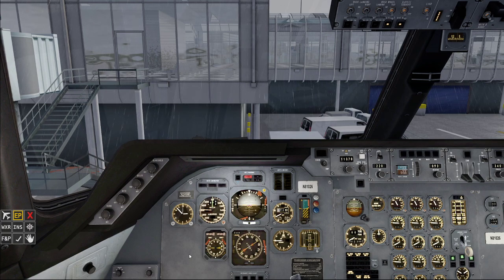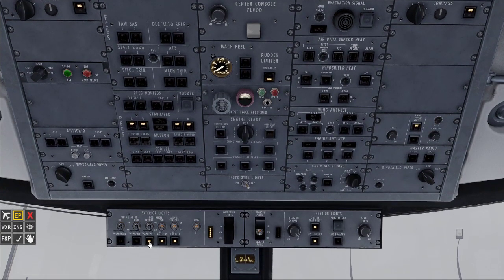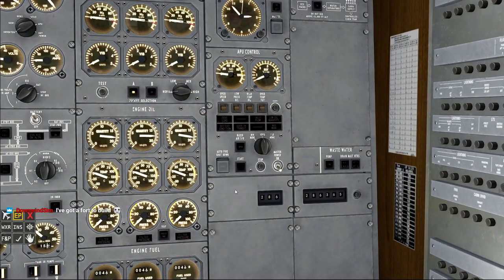All right, so overhead lights here. I don't really need it. It's not that dark. I don't need any overhead lights. We'll put the anti-collision lights on. We're going to come back here to the engineer's panel and we're going to get the APU fired up. So APU master power on, start on.